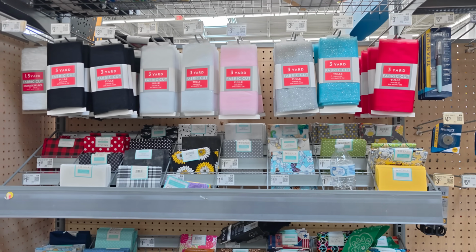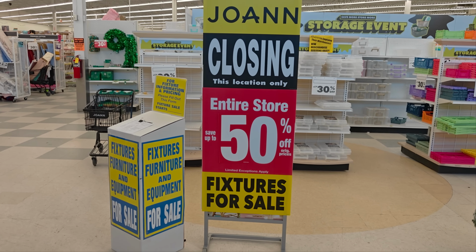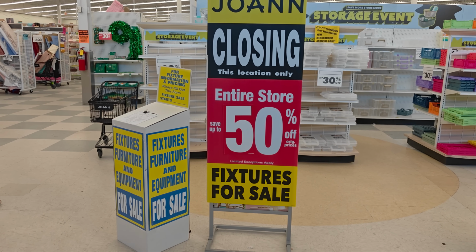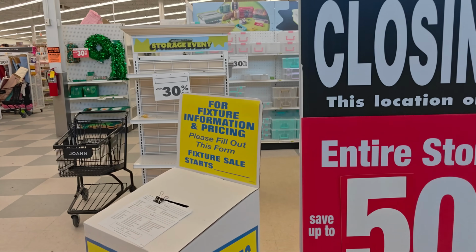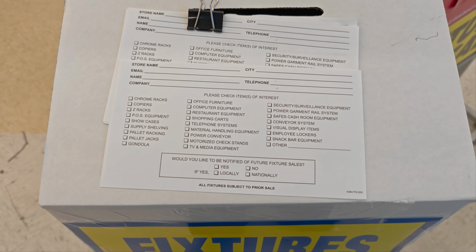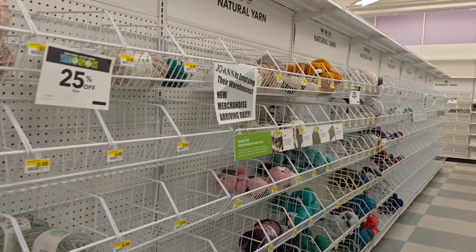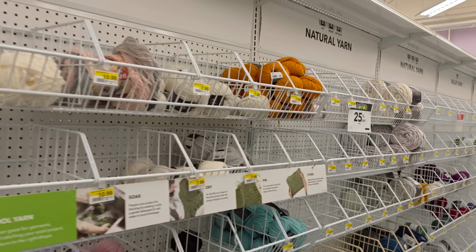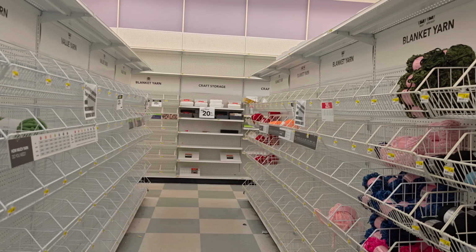So here's the deal. Joann has some good deals if you catch the right sale, but the sale is not right now. But don't just assume the big sign means everything is 50% off. Like I said before, and I'm going to say it again. It says up to, which means it's not a sale and it is not 50% off. It is anything less than 50% off. Don't be fooled. I keep trying to tell y'all.